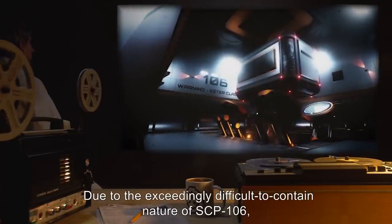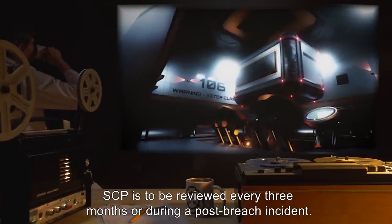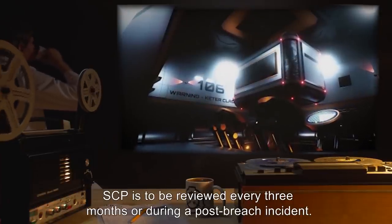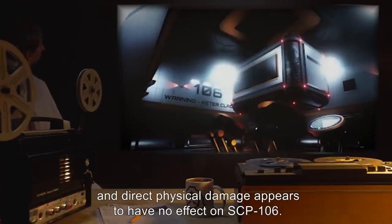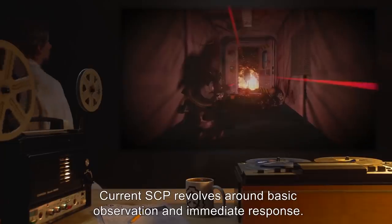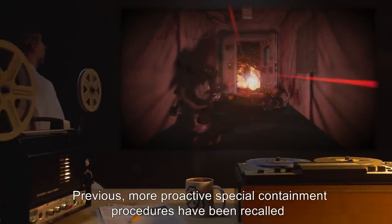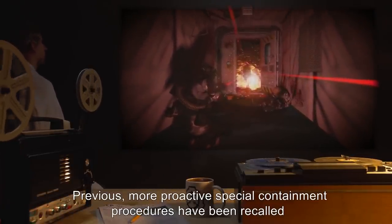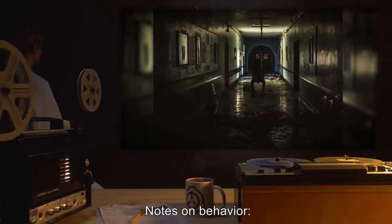Due to the exceedingly difficult to contain nature of SCP-106, SCP is to be reviewed every 3 months or during a post-breach incident. Physical restraints are impossible, and direct physical damage appears to have no effect on SCP-106. Current SCP revolves around basic observation and immediate response. Previous, more proactive special containment procedures have been recalled due to the events of breaches. Notes on behavior.